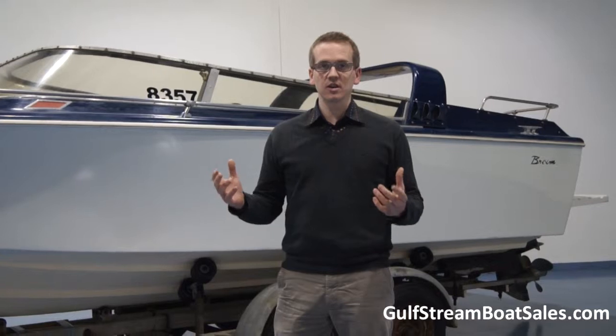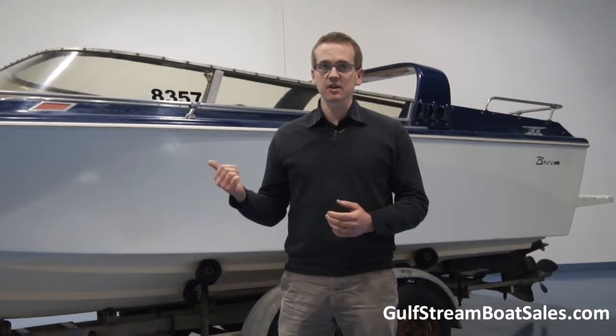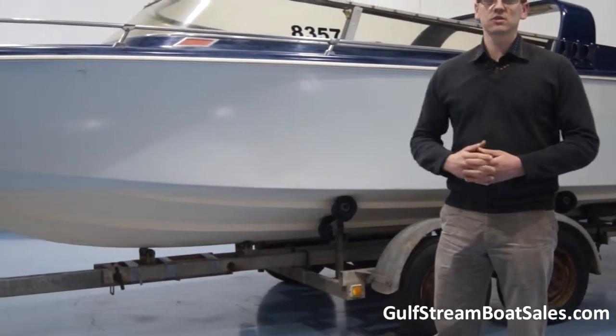It's just if you're looking for a classic boat, something that you can tinker with and improve but still use at the same time, then this one is definitely worth a look. It's in good condition, the engine's running well, the trailer's in good shape, the whole package is ready to just go to the water with.